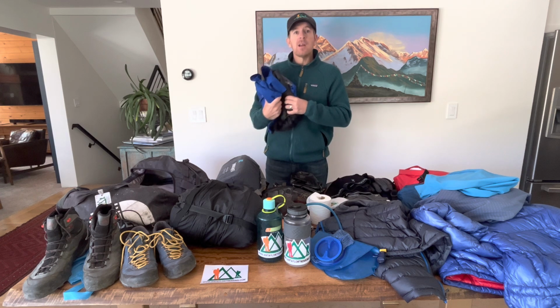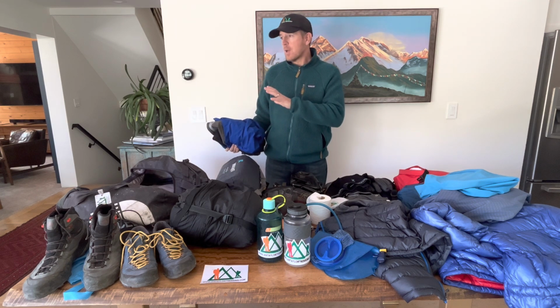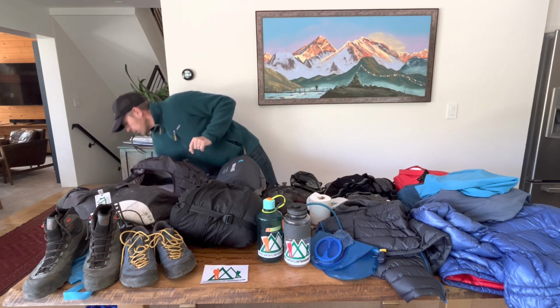But this rain gear I'll have with me. It'll go in my backpack. It'll stay in my backpack every day that I'm on the hike. So I'll put that there.